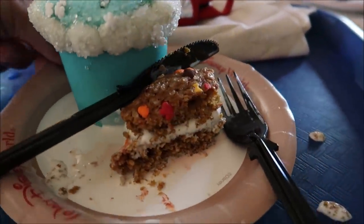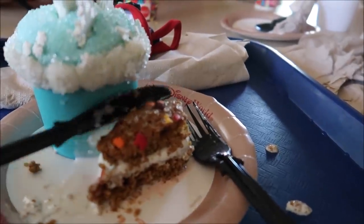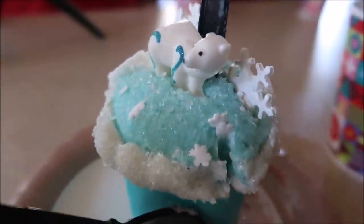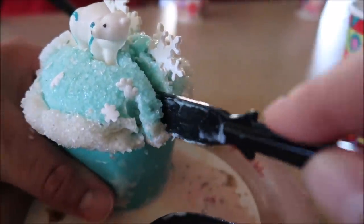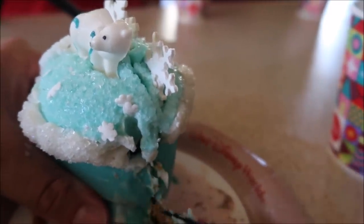That is it right there. I absolutely love it. The cookie is so soft. The ice cream is melting right now, but it's still absolutely amazing. Very good. I'm gonna try cutting right through the cupcake with the wrapper. I'm gonna go this way and then right down below like this. Oh, look, it's working. Yeah, nope, I destroyed it.